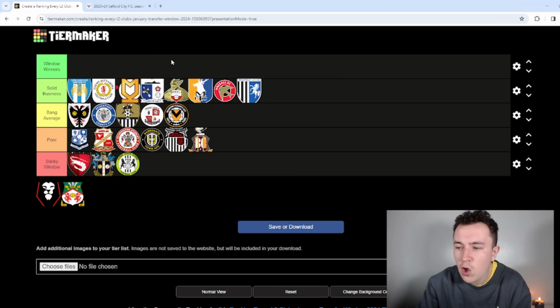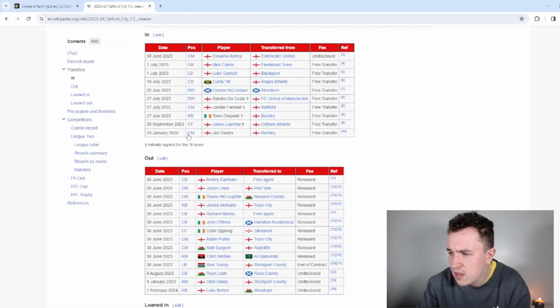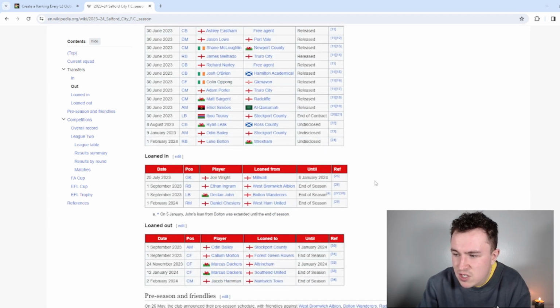The penultimate team then on this list is Salford City, and if we have a look at their business, then they brought in just the one player on a permanent deal, Jez Davies, coming in from Burnley on a free transfer. They obviously lost Luke Bolton for an undisclosed fee to Wrexham. That is a very significant loss because he's a very, very good player at this level, and Odin Bailey's move from Stockport was made from a loan into a permanent deal as well. So they had a lot of money coming into the club. They didn't really spend it, to be honest with you.